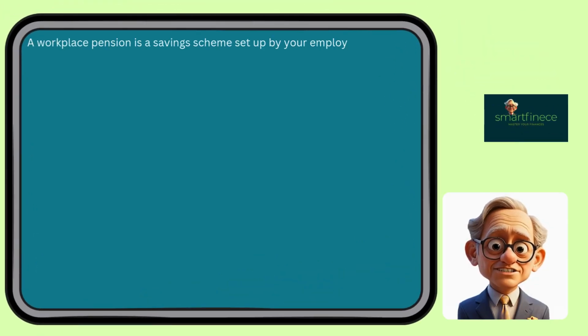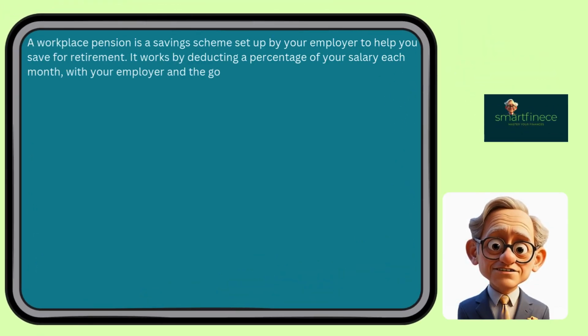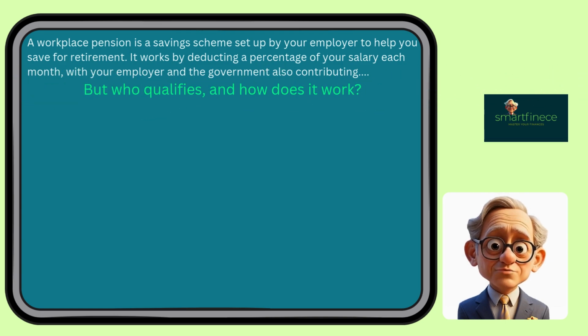A workplace pension is a savings scheme set up by your employer to help you save for retirement. It works by deducting a percentage of your salary each month, with your employer and the government also contributing. But who qualifies and how does it work?